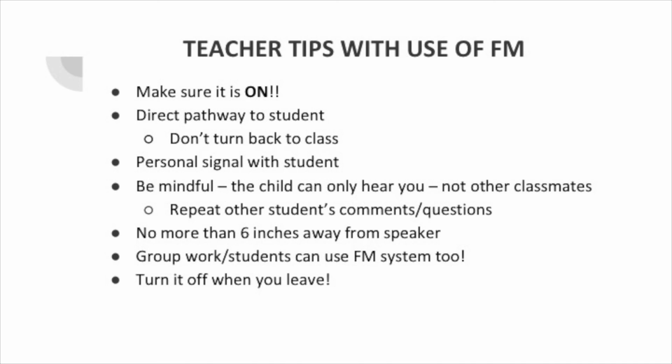The students can also use that FM tool in a small group setting, but do be mindful that you want to turn the FM system or the assistive listening device off when you leave the classroom. Otherwise, the child may hear you talking to another teacher in the hallway and be able to tell all the classmates everything that you're saying.